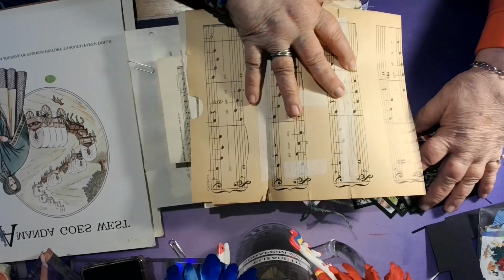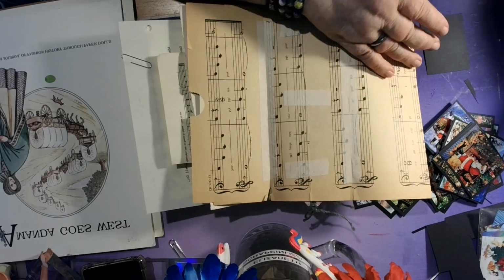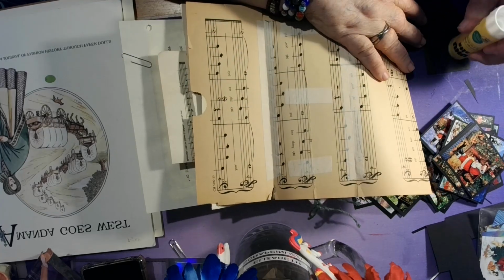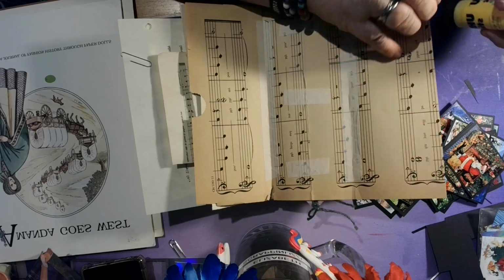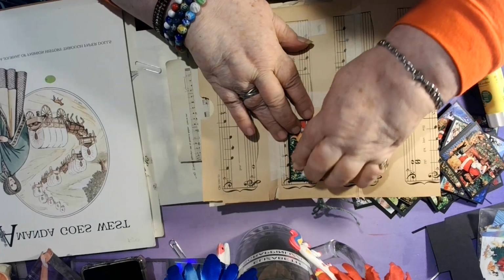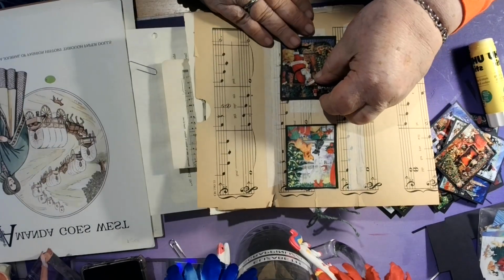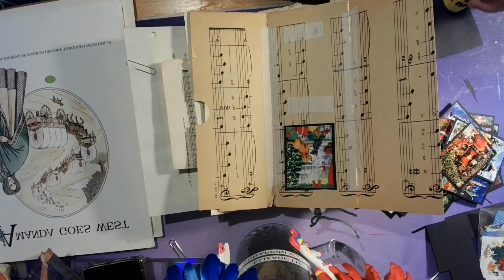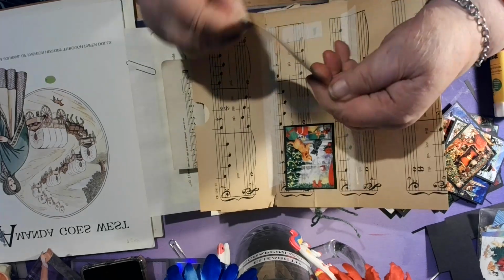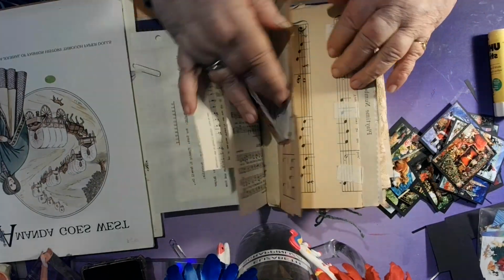But look at this. Now see, this is a Christmas image, but that doesn't matter if it's a Christmas image or Halloween or whatever. This is a junk journal, and our junk is treasures, you know? I'm going to put two of these just right in here. See? And this here, oops, can't put it that way. Put it there. See how that is beautiful.